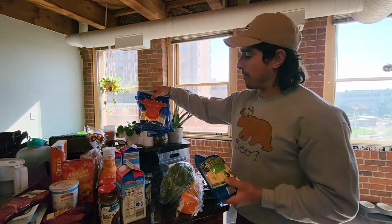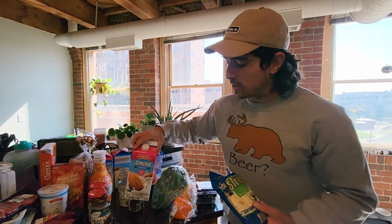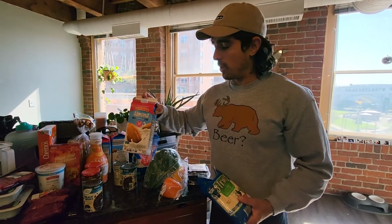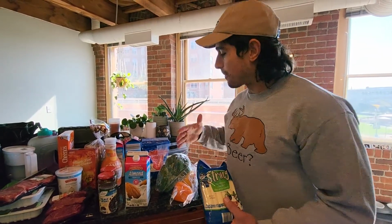We have some shredded pepper jack, so we love this stuff, a little bit of a kick. Almond milk. So we use this for our protein shakes just because I don't really like mixing with water. I also don't love just drinking a bunch of milk because milk always goes bad. The milk's gone bad! We always get the unsweetened almond milk, really low calories, adds a pretty good texture to the protein shake.